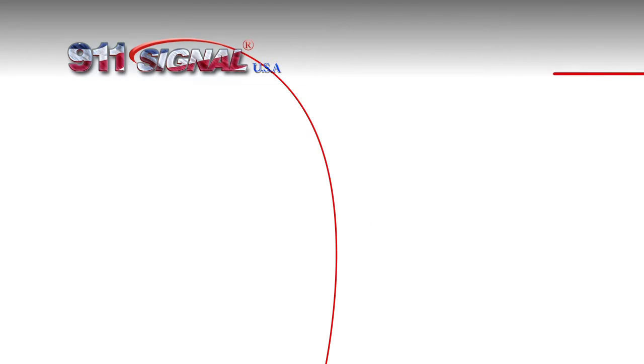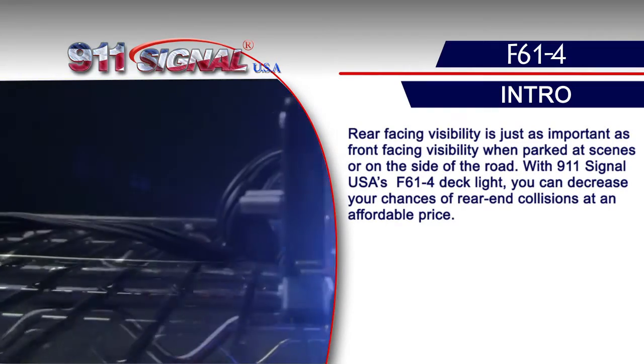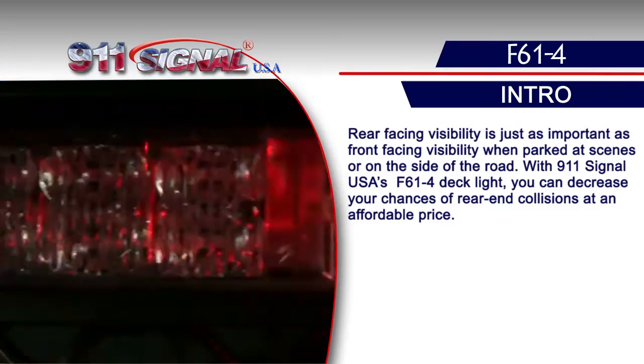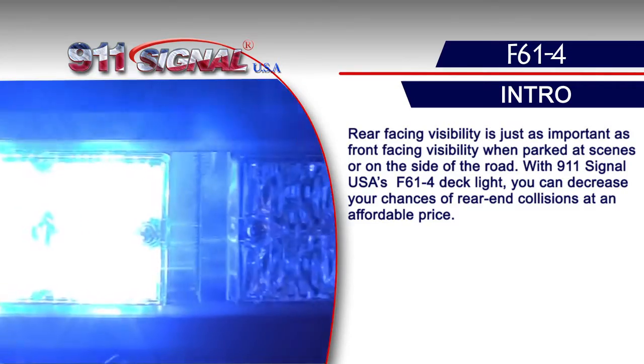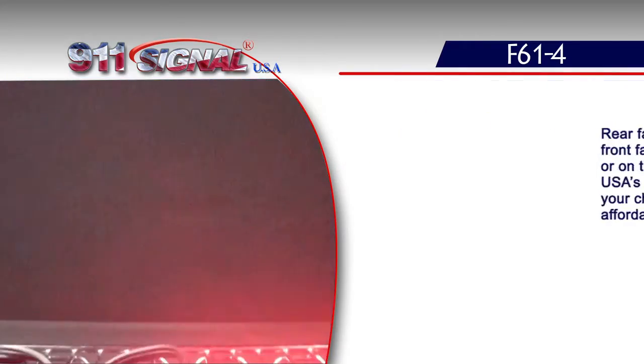Rear-facing visibility is just as important as front-facing visibility when parked at scenes or on the side of the road. With 911 Signal USA's F61-4 deck light, you can decrease your chances of rear-end collisions at an affordable price.